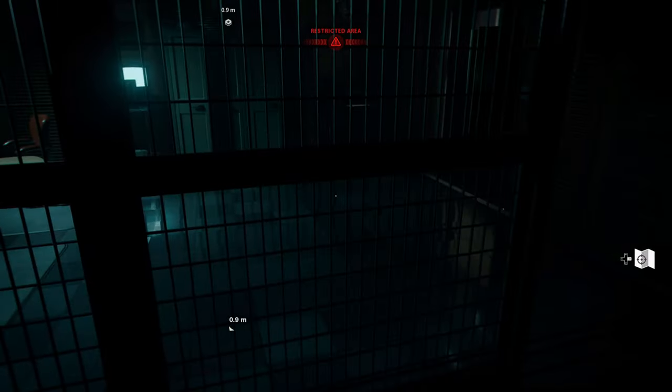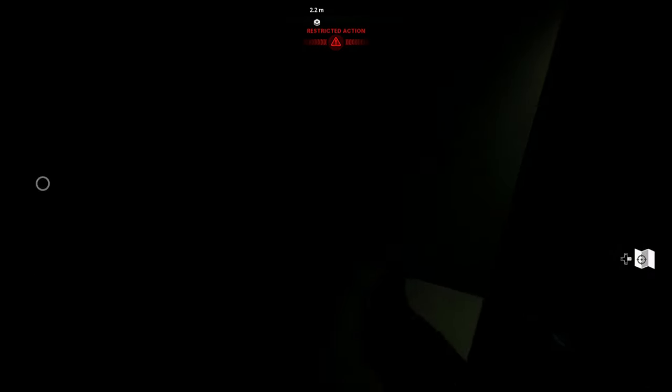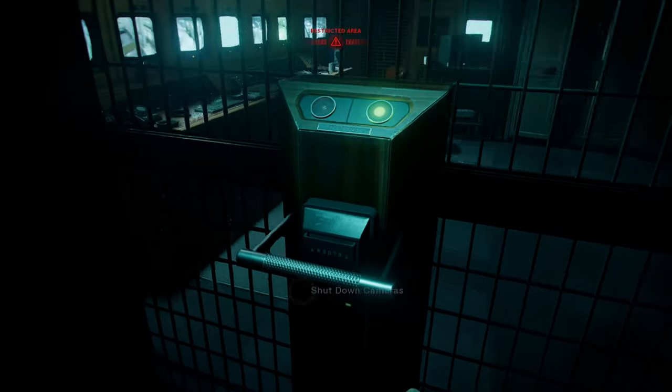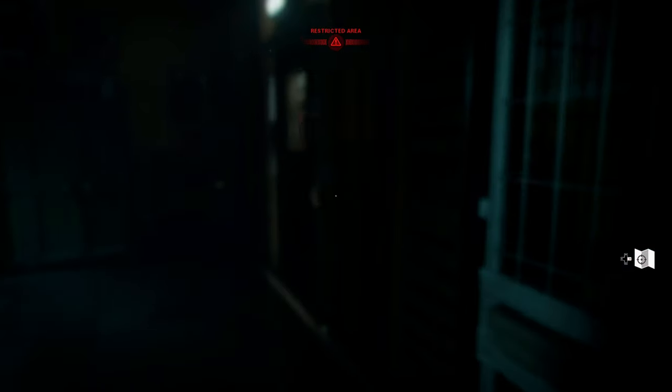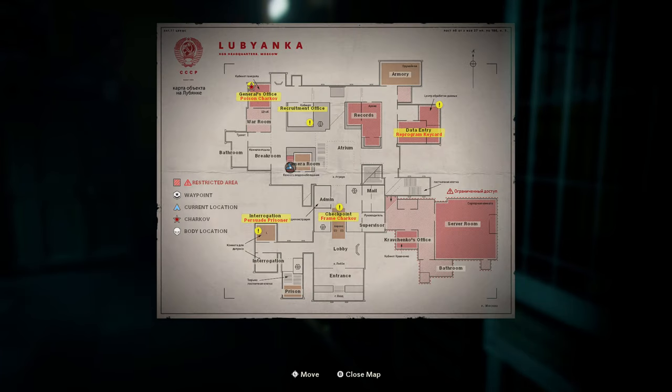How about one of those lookers? To acquire a bunker key and then let Adler and his team into the building. I have to get a bunker key for Adler. He'll need it to access the vault. Unfortunately, Charkov now has the only one.